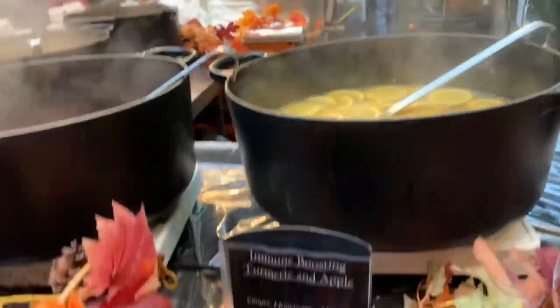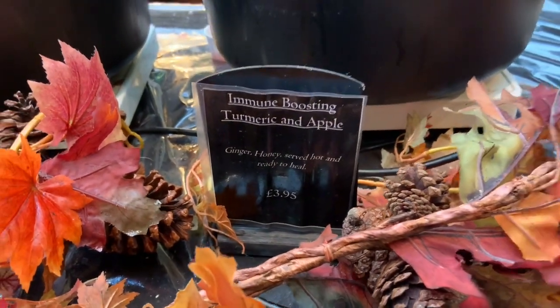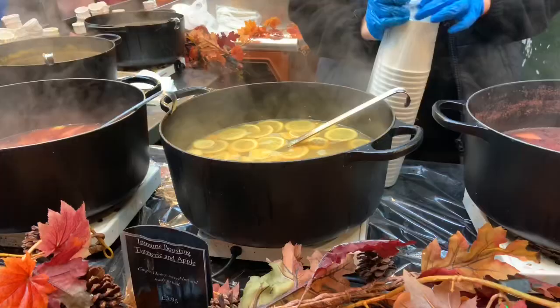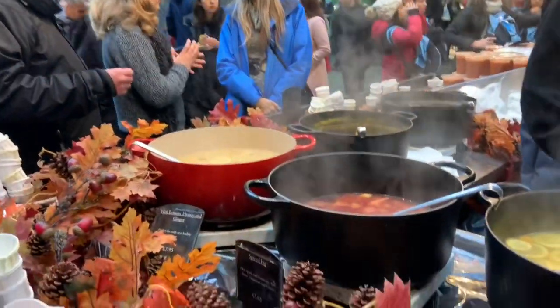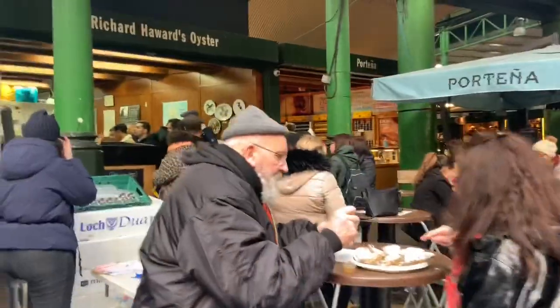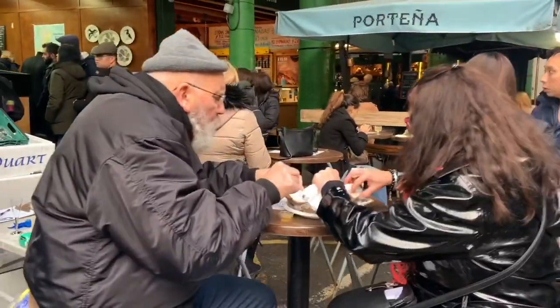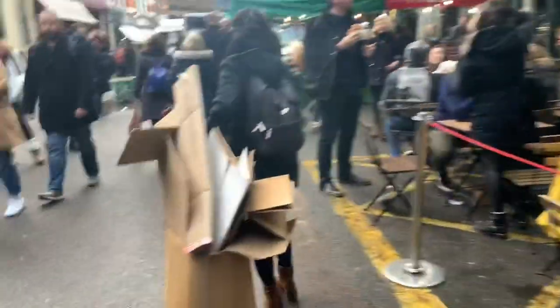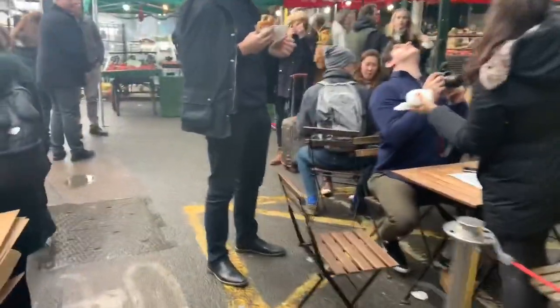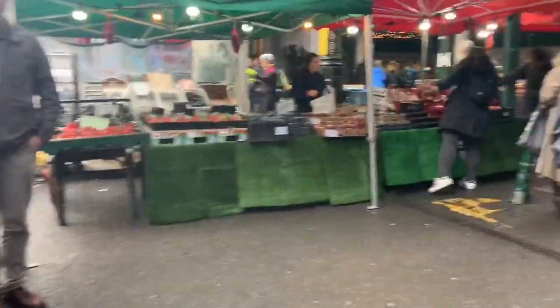Tried a sample of the immune boosting turmeric and apple. It's got ginger, honey, served hot and ready. I'm definitely gonna get a cup of that. But there's lots of other juices and it all smells lovely. What I'm seeing a lot of is lots of oysters and duck. People love their oysters. I wish that I kind of liked oysters because maybe I'd try it, but no thank you. Not right now.